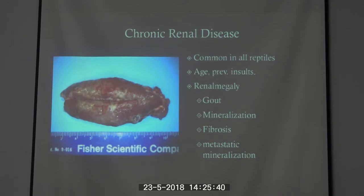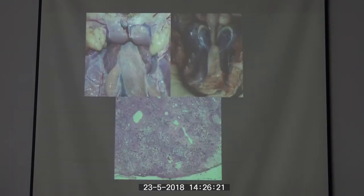Chronic renal disease is common in all reptiles. And of course, age and previous renal insults are likely contributing factors. In reptiles, in contrast to mammals, where we talked about bilateral asymmetrical shrinkage of the kidneys and so forth this morning, chronic renal disease usually is associated with an enlargement of the kidney because there is more deposition of urates, there's more fibrosis, tubules become more dilated, and this results in an overall increase in the size of the organ.